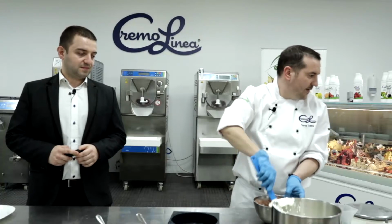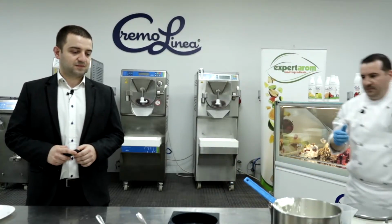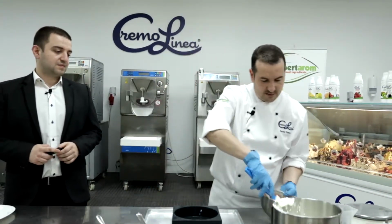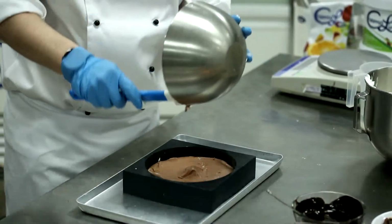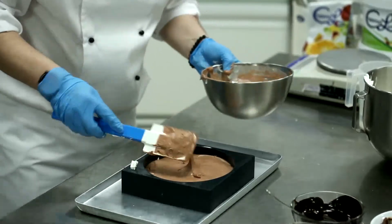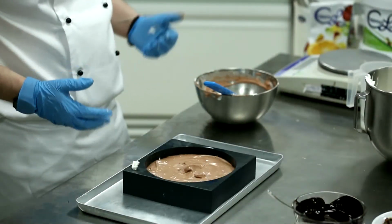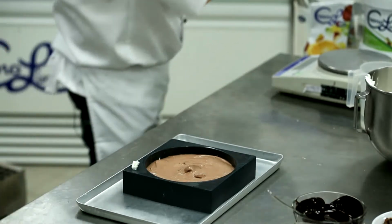I will need a tray, which I have right here. Add the mold into a metal tray. Add the chocolate cream, chocolate mousse, here inside. And it happens that we prepared in advance a different core. I mean, the same core of the cake, but obviously it had to be prepared in advance to be frozen, and we could use it right now as an insertion for our cake.